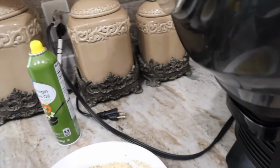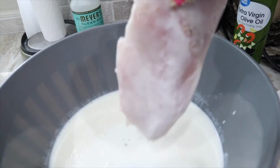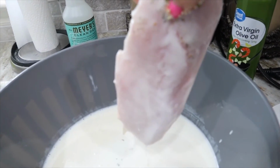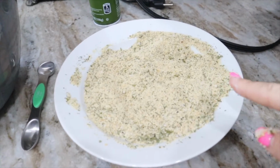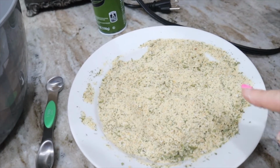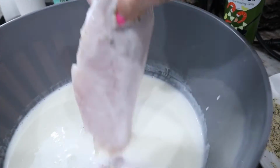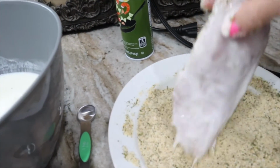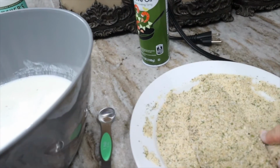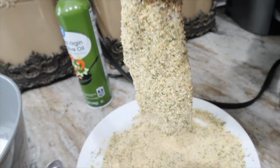I was afraid without the panko breadcrumbs on there that they would not have enough flavor and consistency. Oh, I forgot to add the salt. Hold one moment. Let me add salt. All right, we are back. So we added in 2.5 teaspoons of kosher salt, and then I went ahead and put some pepper in too, even though it doesn't call for it. I'm glad I remembered that. I was so focused on the other seasonings that I completely forgot about the salt. And again, it didn't call for pepper, but I feel like it's not going to be good without the pepper.